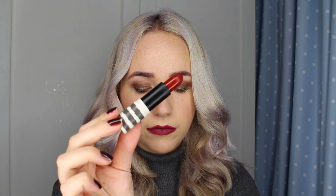The last thing I've got to talk to you about in beauty is a lipstick from Topshop. This is in the shade Temptation. It's one of their new matte shades. It's just a gorgeous deep red berry colour. It's something a little bit different, which I've really been enjoying.